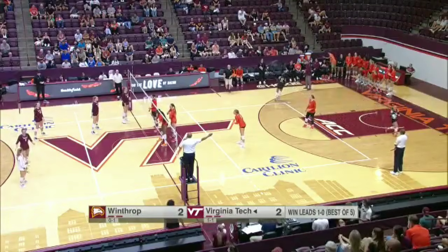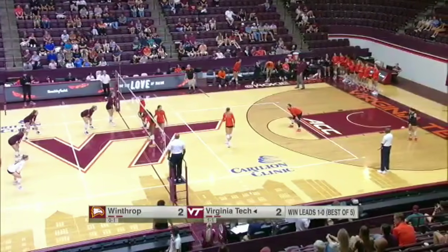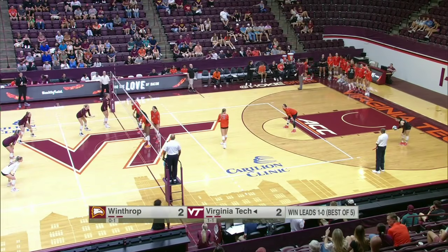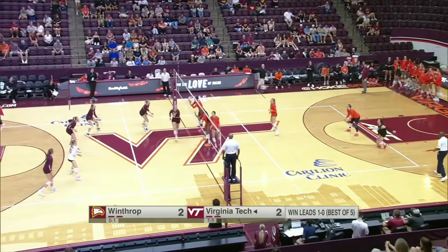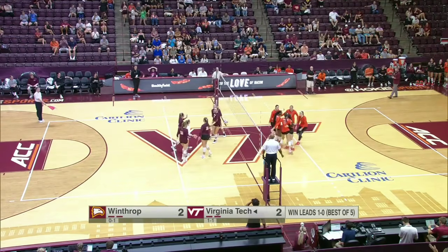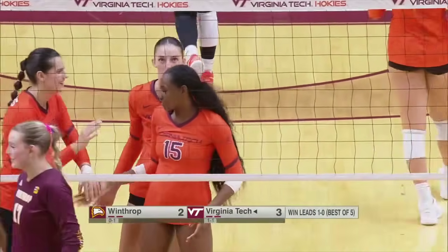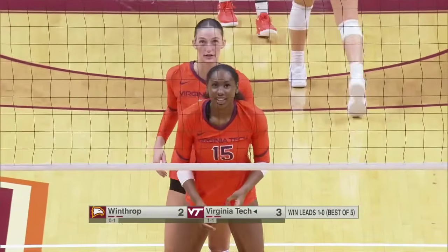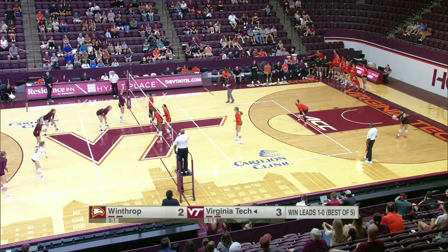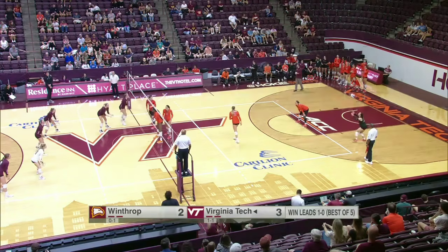Call overturned as Ella Guilfoy, the libero, comes back to serve. Always big when you win a challenge. Tech retains both of their challenges. Murray tries setting it over, turned away by Jasmine Robinson. Virginia Tech has a lead in the second set. There's a jump ball on the near side. The two blockers from Virginia Tech, led by Jasmine Robinson, able just to deflect it over.